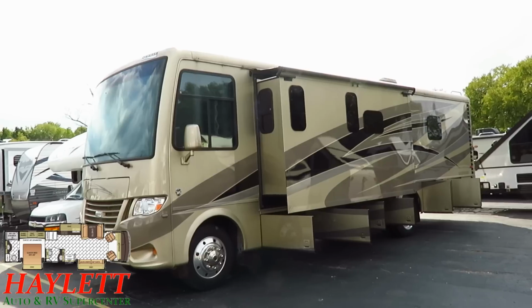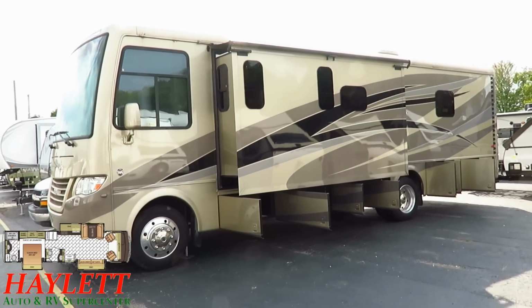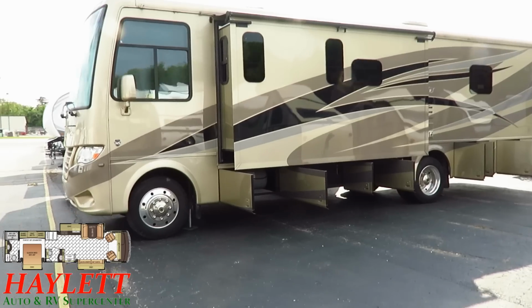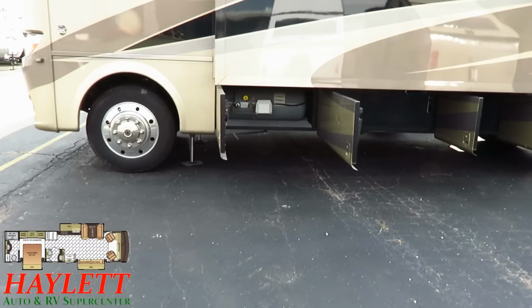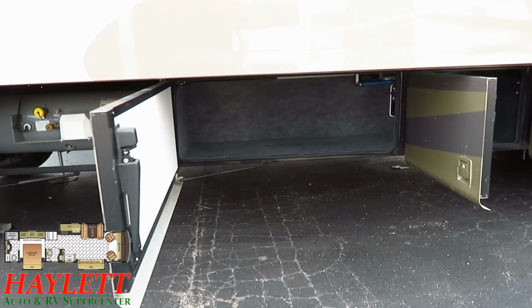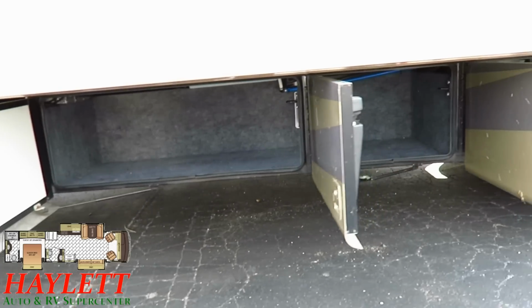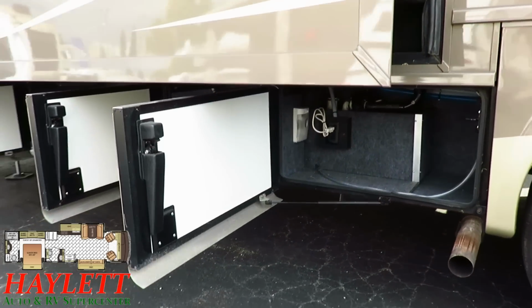Now this does have a full leveling system, by the way. I should have mentioned that inside. Controls are right by the driver, as they typically are. You also notice that we do have slide awning covers here. Now, being a gas model, we don't have full pass-through storage bays because there is a drivetrain that runs through here, but they do have easy access compartments, and I love that these doors are strutted and swing open.